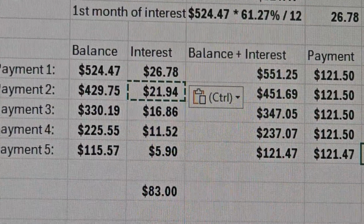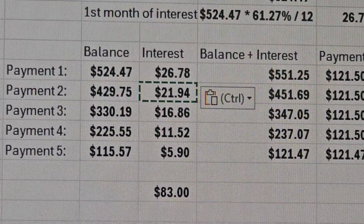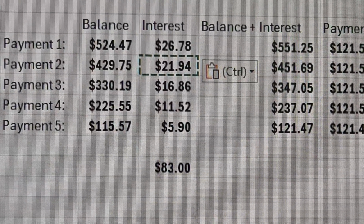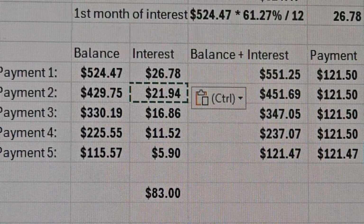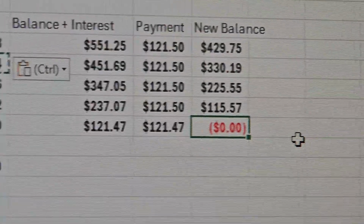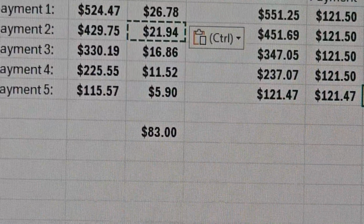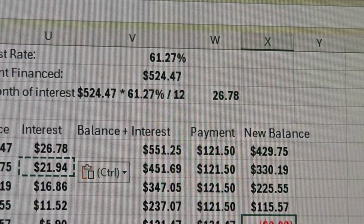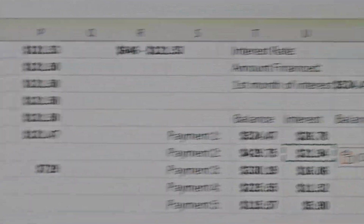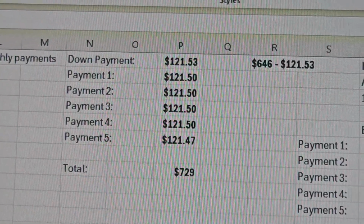The interest would go down because the balance is lower. It's still that same 61.27%. And finally, on the last payment, there'd only be $5.90 of interest, but that's still that same 61.27% annual interest. Then the balance would get down to zero after that amount of time, and all those interest amounts add up to $83. So the 61.27% effective interest rate is what financing this over the 5 months would cost.